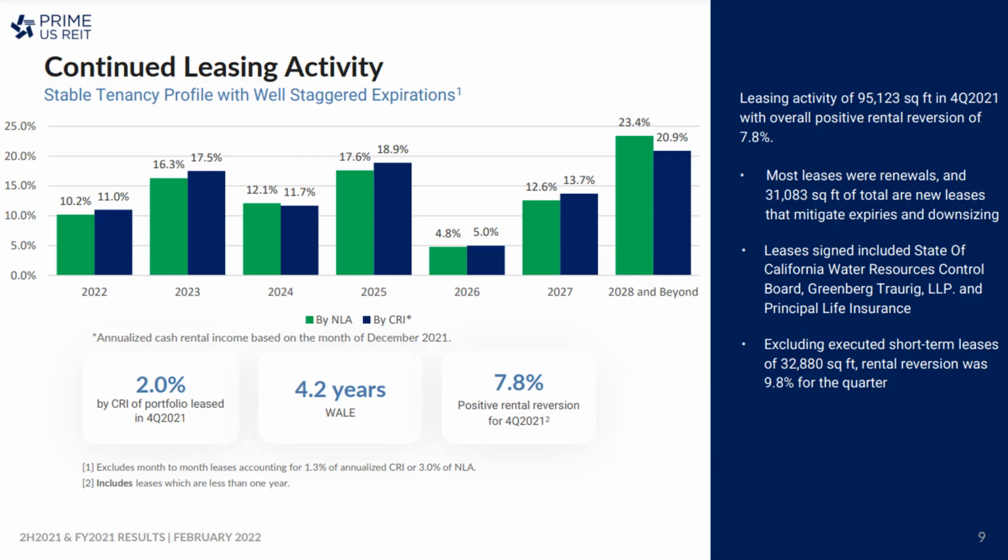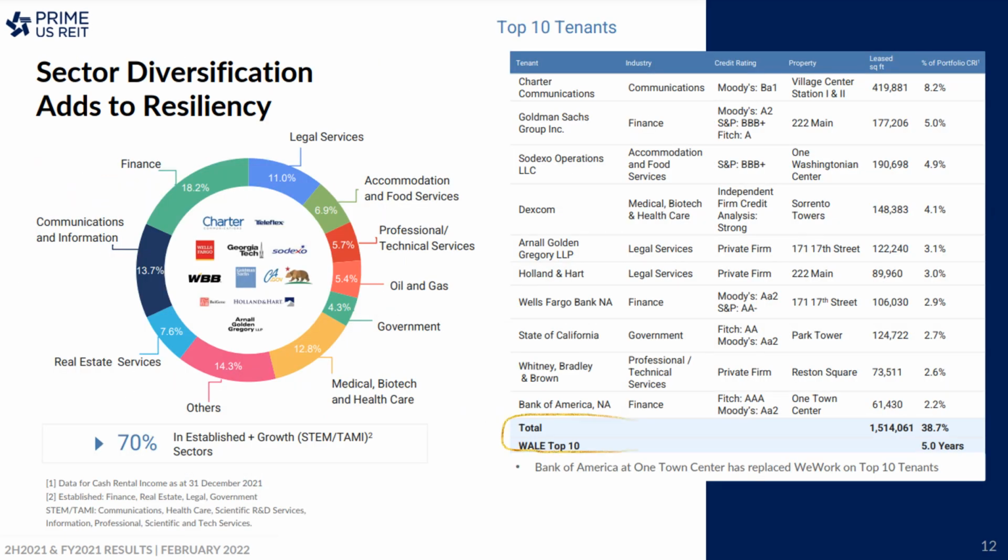The good news is that the lease expiring in 2022 is low at 11%. Hopefully, they can retain their existing tenants and find new tenants for the vacant office spaces so as to keep occupancy above 90%. Prime REIT top 10 tenants made up 38.7% of their cash rental income, with the top tenant contributing to 8.2% of their cash rental income. In my opinion, I would prefer the top tenant to contribute less than 5% so as to minimize concentration risk.